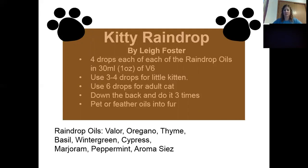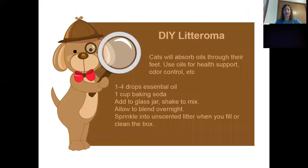Especially if there are some cats that are really antisocial, you can put the oils on things that they frequently rub up against, and they can get them that way. This was a really cool recipe I thought some people might be interested in to use for your cat's litter box. And just like I talked about with dogs and other things, they can absorb the oils through their feet. Just like people, we can put them on our feet.